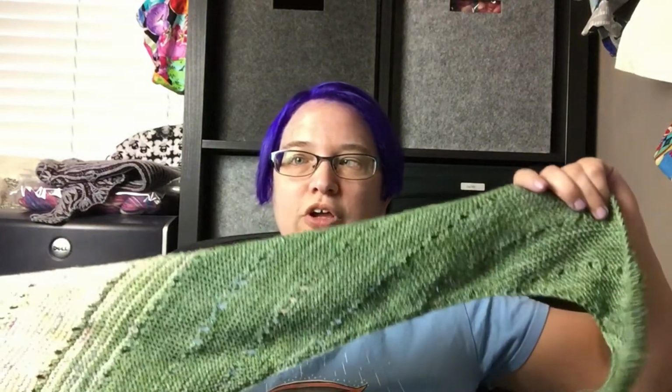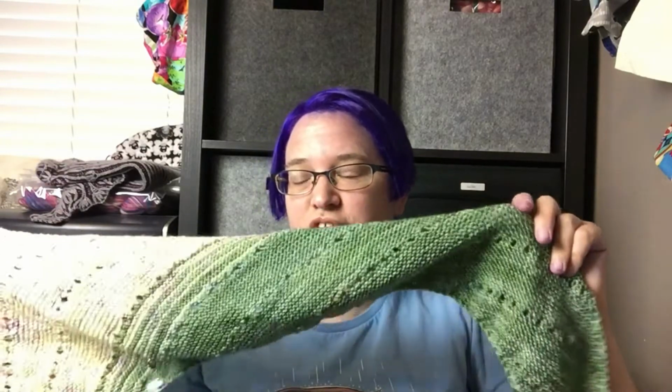Why don't I just use it as the 3rd color? According to the pattern, for the 1st color you need 200 yards, and for both the 2nd and 3rd color you need 400 yards. And sure enough, weighing my yarn, this green, there was about 400 yards in the skein, and I have 51 grams left, so I pretty much used spot on 200 yards for this first part. So I probably really would need 400 yards for the last part.